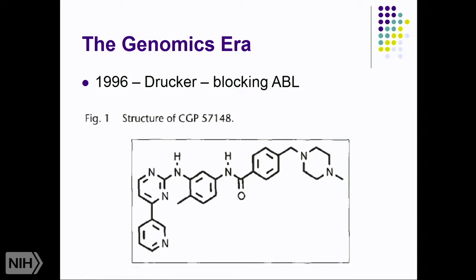So that was revolutionary because in cancer treatment, they were actually targeting a specific mutation or fusion that was discovered by a genomics approach.